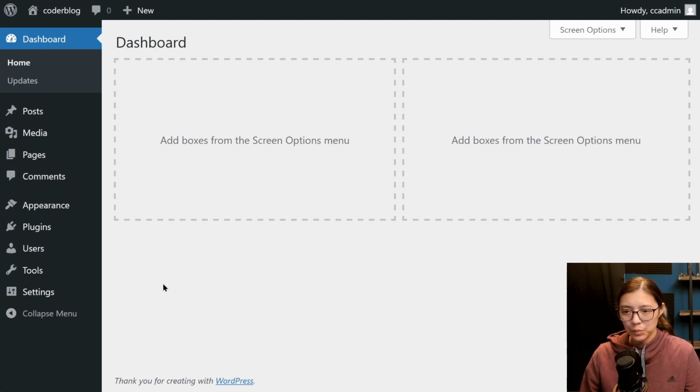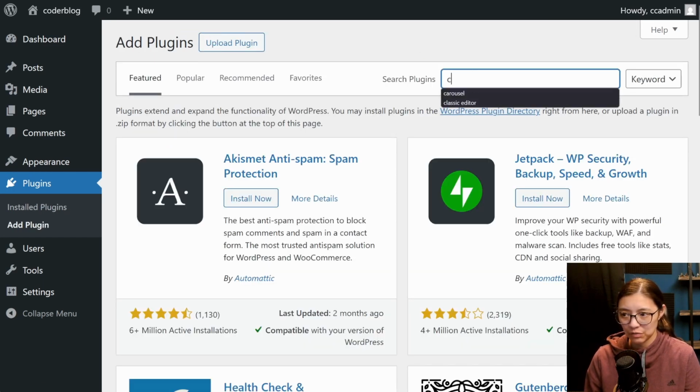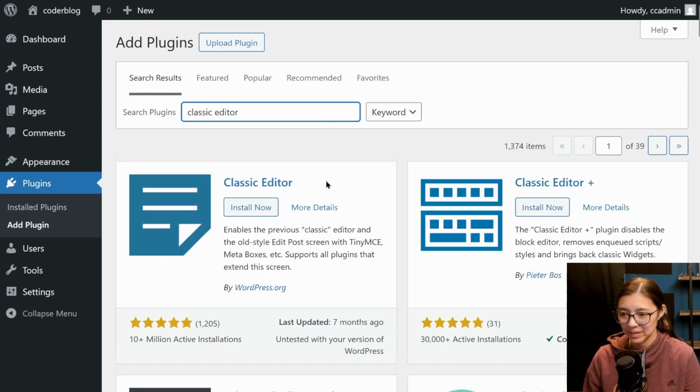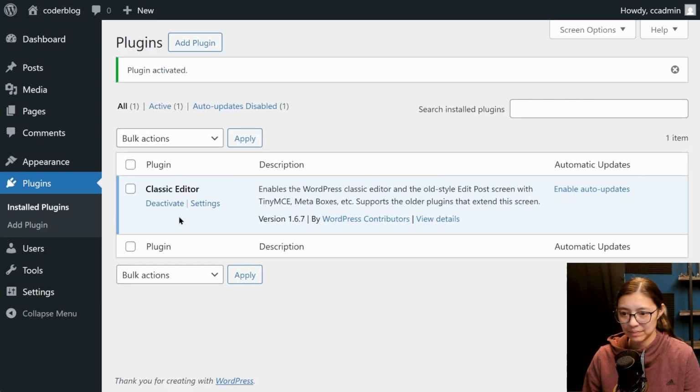And we're going to start by adding some plugins to our WordPress. So the two plugins that we're going to be using are the Classic Editor. And this is going to basically let you use the old classic editor in WordPress as opposed to the newer Gutenberg editor. And I do personally prefer the classic editor. So we're going to search for Classic Editor, and this is the one we want. It is made by WordPress.org. So we'll install it and then activate it.